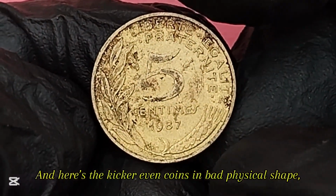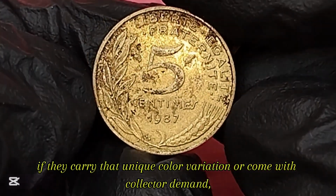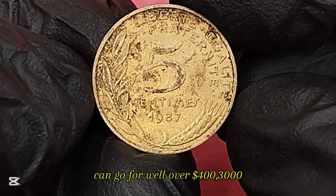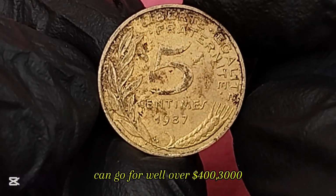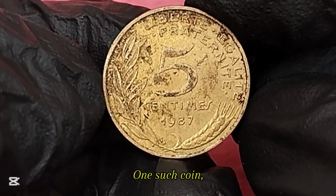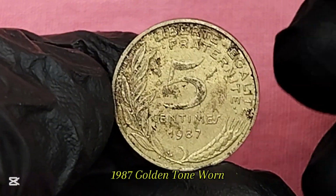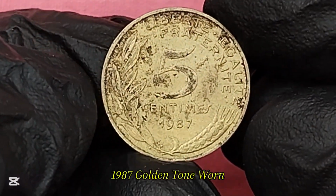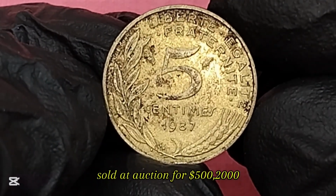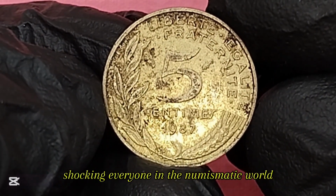And here's the kicker: even coins in bad physical shape, if they carry that unique color variation or come with collector demand, can go for well over $4,000. In niche bidding wars, one such coin, labeled as a rare French 5 centimes 1987 golden tone worn condition unlisted variety, sold at auction for $5,000, shocking everyone in the numismatic world.